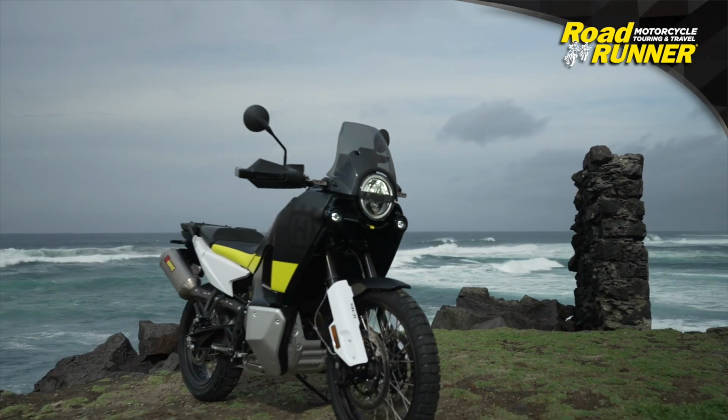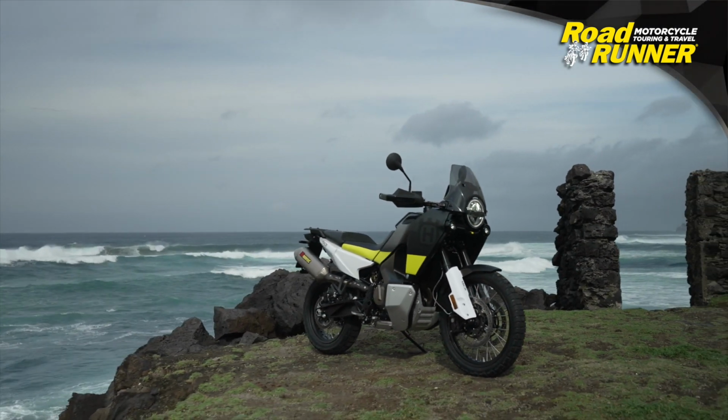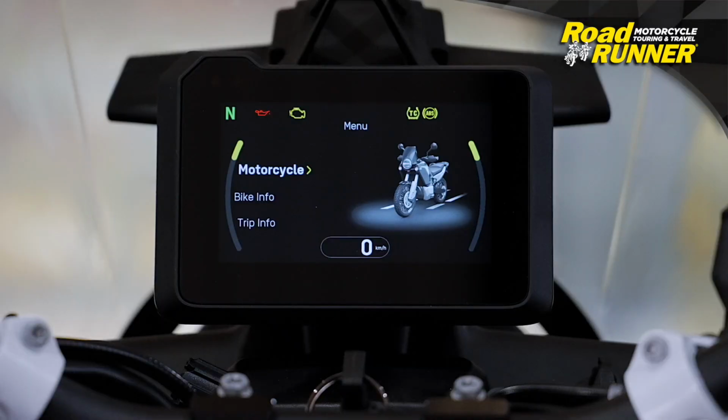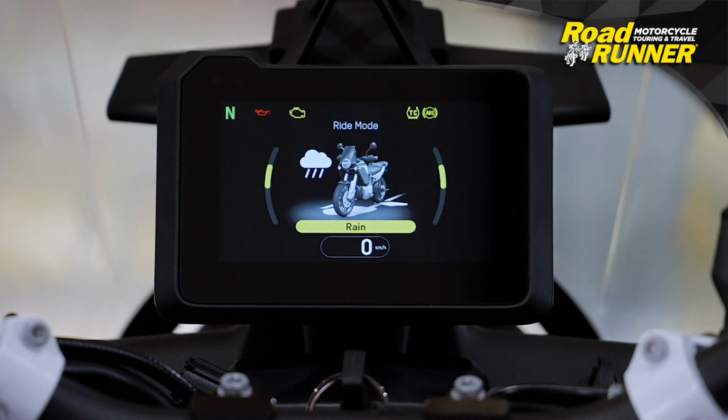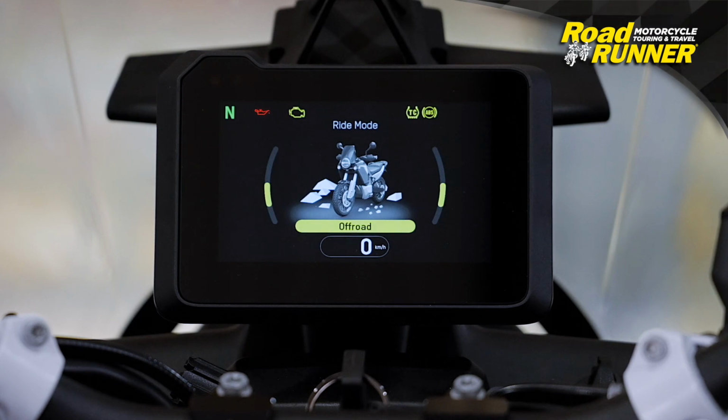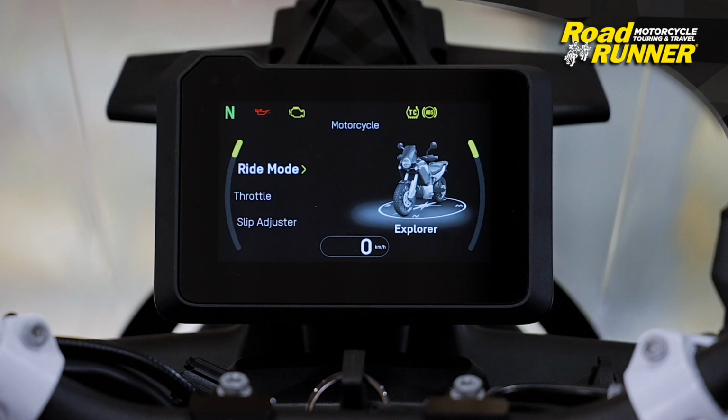Any modern adventure bike is going to come with some degree of electronic aids. The Norden features 3 ride modes, ABS, and traction control as standard. Street, rain, and off-road mode allows you to modulate traction control and ABS depending on the riding conditions. The optional Explorer mode is sold separately and allows you to customize your settings.